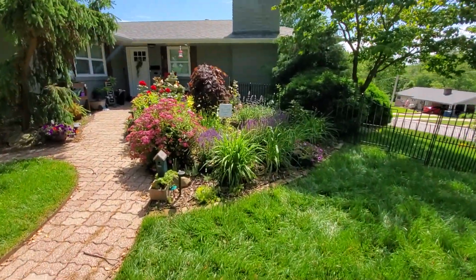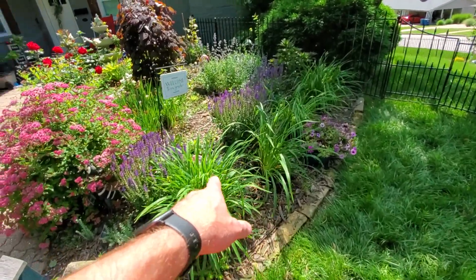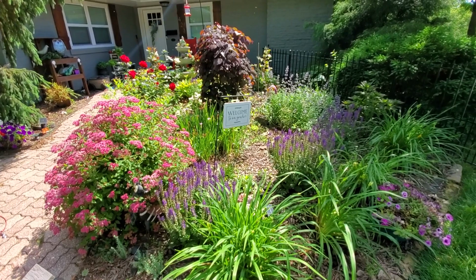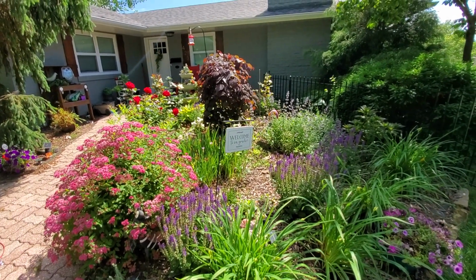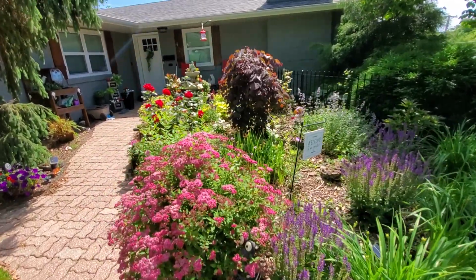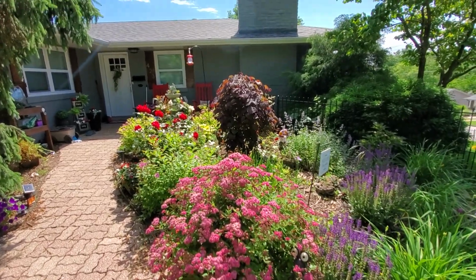There's our main front flower garden. Again, need to work on the mulch. I gotta tell you guys, we go through about 90 bags of mulch a year. So we're trying to figure out what to do to lower that down. Because it's just a lot of work. Loving the weeping, maybe that might be another redbud. It's a weeping something.